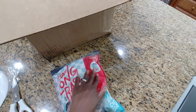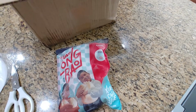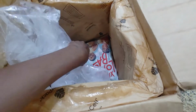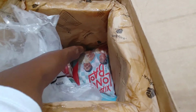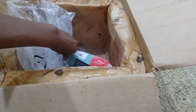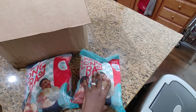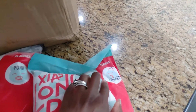Pork. And we should have one more in here. There we go. Oh, cold. Hurting my hand. Okay. Ooh, these are rock hard. Pork and chicken.